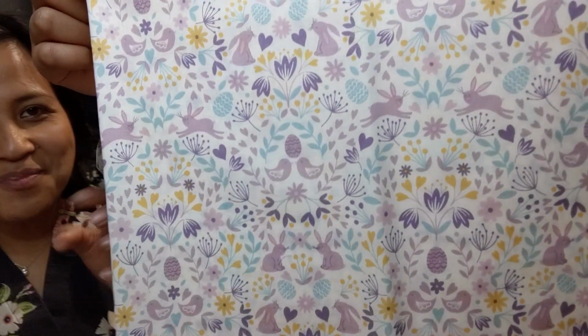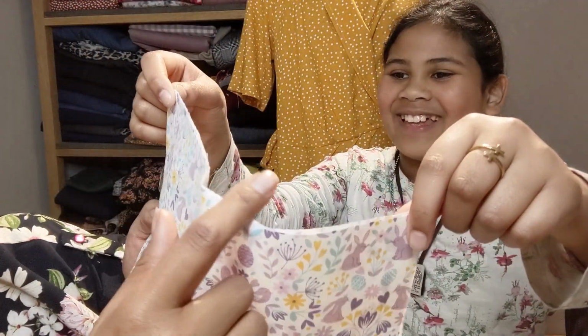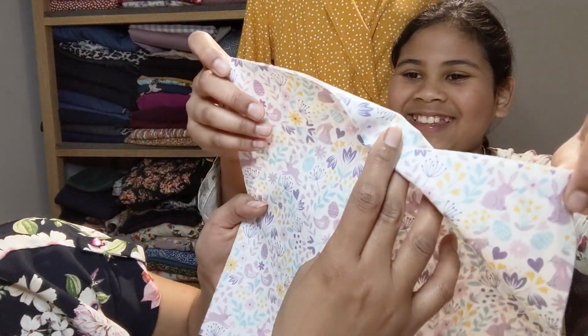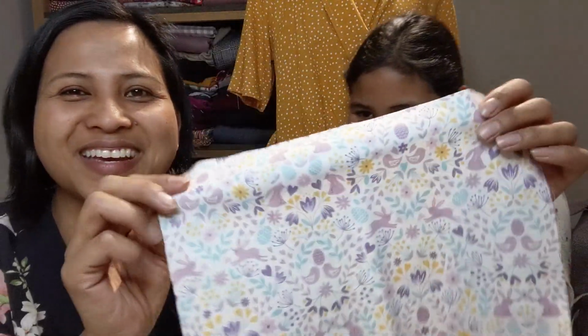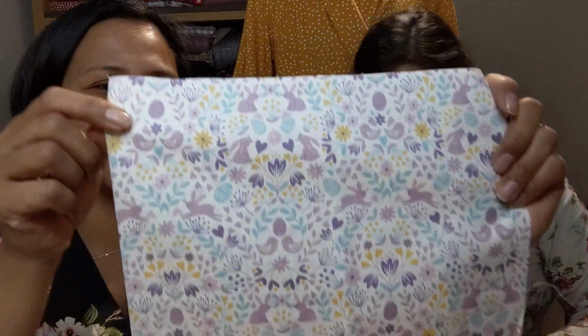They're birds. They're chicks. And is that a pineapple? No, it's not a pineapple. It's an Easter egg. Yeah, it's an Easter egg. But that's my favourite one.